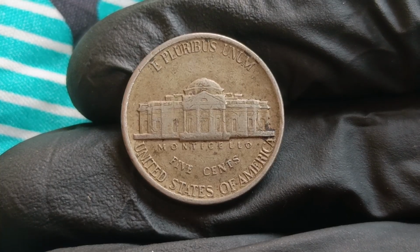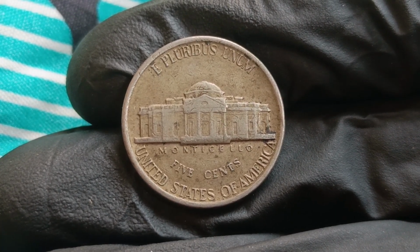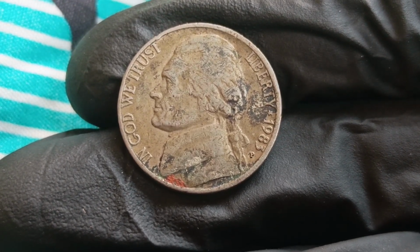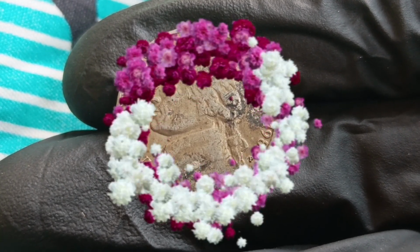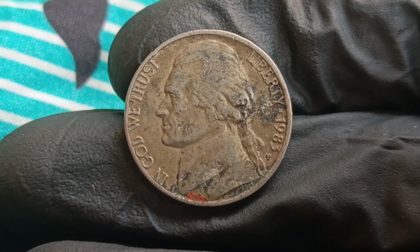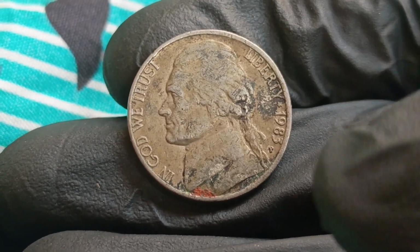When someone says that a coin is worth $51, collectors should ask, what grade is it? Is it certified? Does it have an error? Does it have a recognized variety? Does it have full steps on Monticello? Are the surfaces original? Has the coin been cleaned? Is the price based on an actual completed sale or simply an asking price? These questions help separate realistic numismatic value from exaggerated claims.